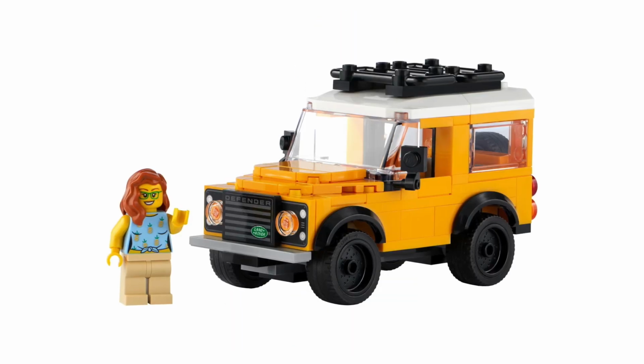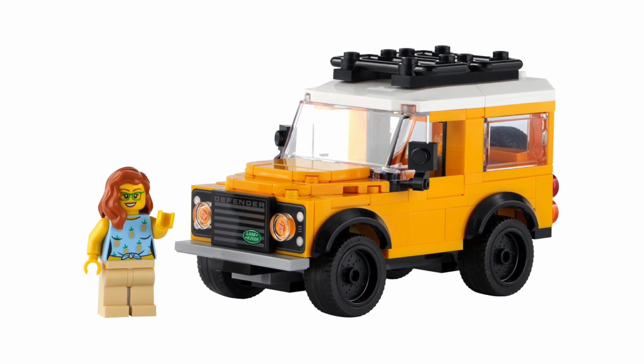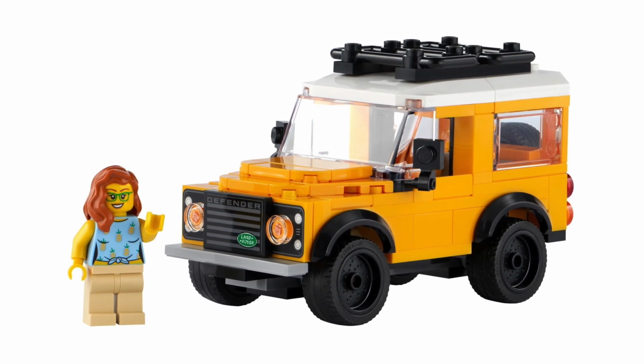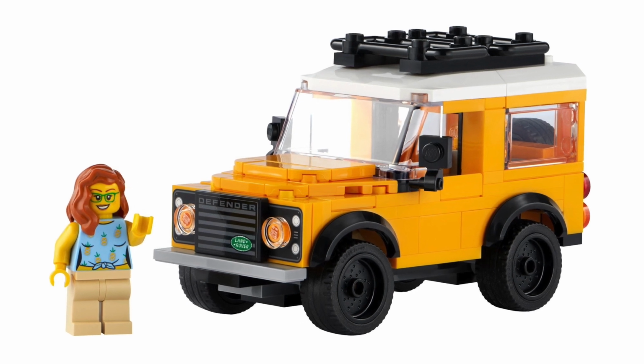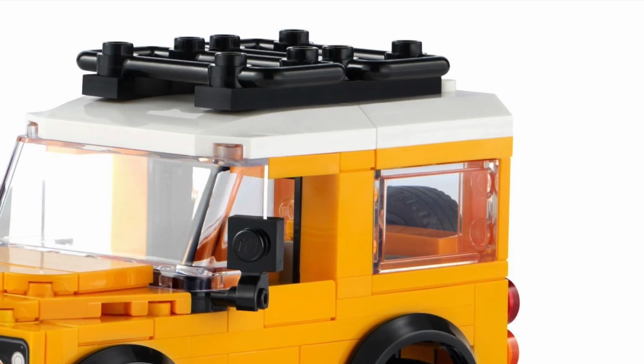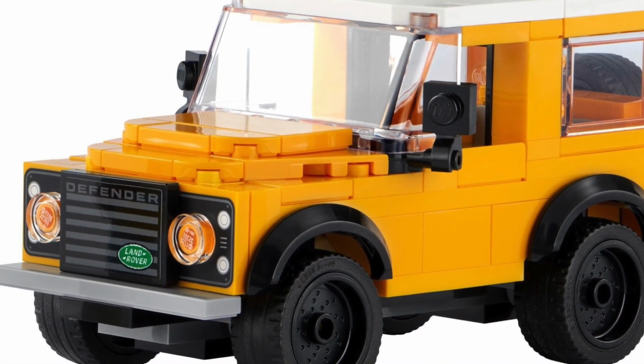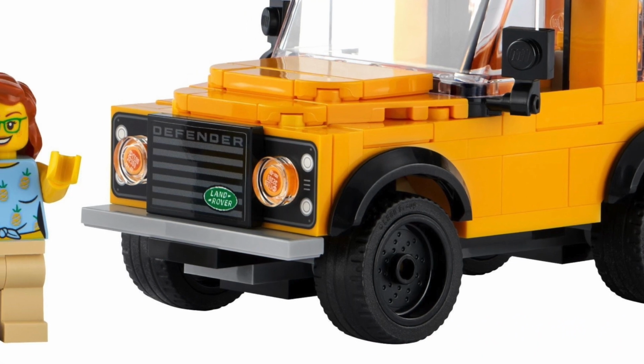Now the next set is Lego Creator, but it's minifig scale, and it's 40650 Land Rover Classic Defender. And this is a great companion to the larger Land Rover Classic Defender set, which came out earlier this year. And if you know about Land Rovers, this is definitely a short wheelbase version of the Defender, and it's got some great stickers on the front there with the grille piece and the headlight surrounds.